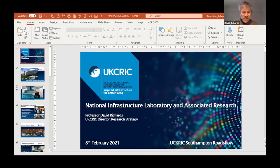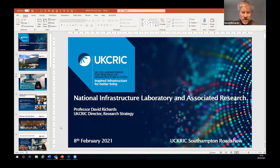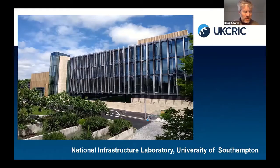Yes, so I'm David Richards. I'm a UKCRIC Director and Research Strategy on the coordination node, and also the responsible person in terms of EPSRC for the capital grant for the construction of the NIL at Southampton. So it's very good to be able to share where we've got to in terms of the formation, development and building of the National Infrastructure Lab.